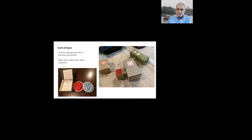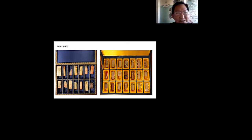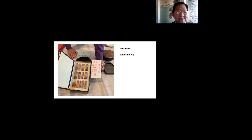Okay, well, let's take a look at some of your seals. Here are two boxes full. And you see so many because I like different sizes of seal to match the sizes of my paintings. For a big painting, I would pick a big seal.